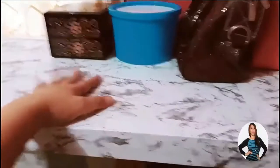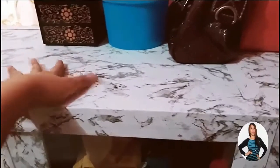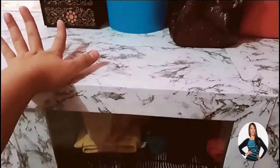This dresser is a glass divider from my boutique, and we never used it, so in order for us to use it, I took it and made it a dresser in my room. So here it goes on my dresser. I just put half of the wallpaper on my dresser and some lighting.